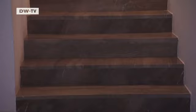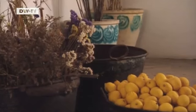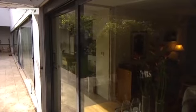When you open the door, you're immediately in a spacious foyer. From here, the path leads to the interior of the house, or directly to the central patio. If we go this way, we reach a small courtyard that is directly connected to the dining room. If we continue a little further, we reach the main courtyard of the house.